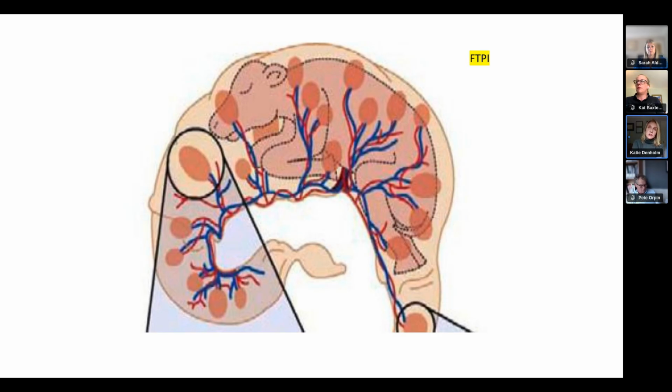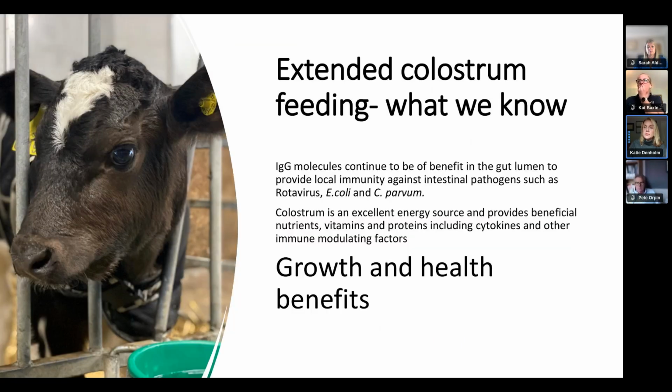And the other aspect of colostrum quality, which we've done a lot of recent work on, is bacteriology, so how clean it is. So it's not really just about IgG concentration, but it's also about keeping the bacterial loads as low as possible. So what do we know about extended colostrum feeding?